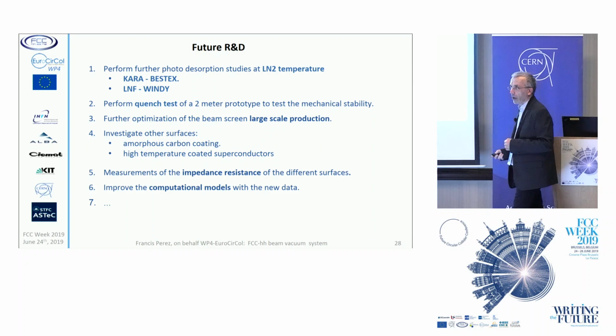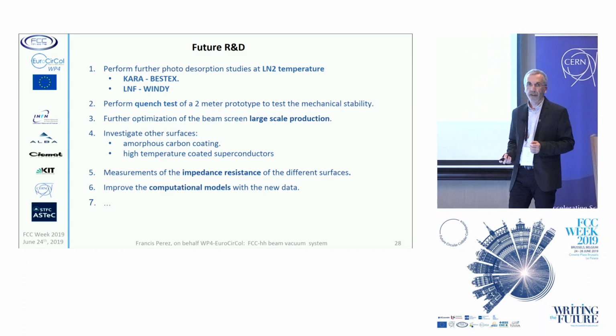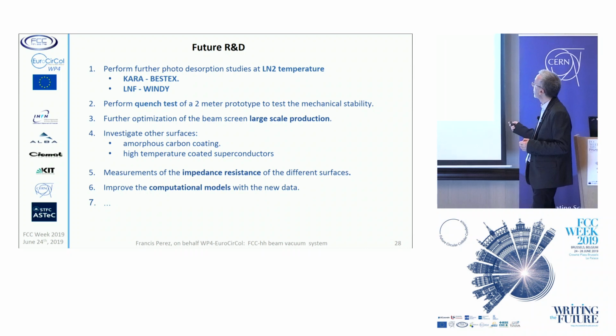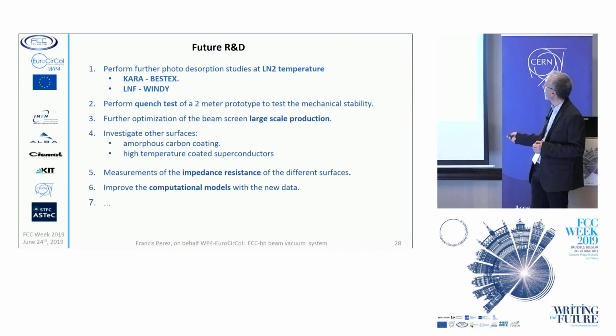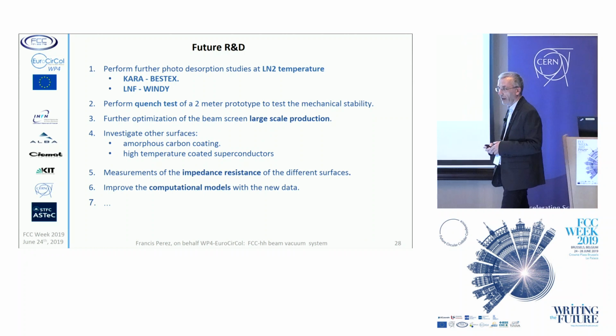Even though our computations tell the vacuum chamber is stable, we need to test it, so we have to be able to make this 2-meter prototype and seriously check the mechanical stability. We want to further optimize the large-scale production.